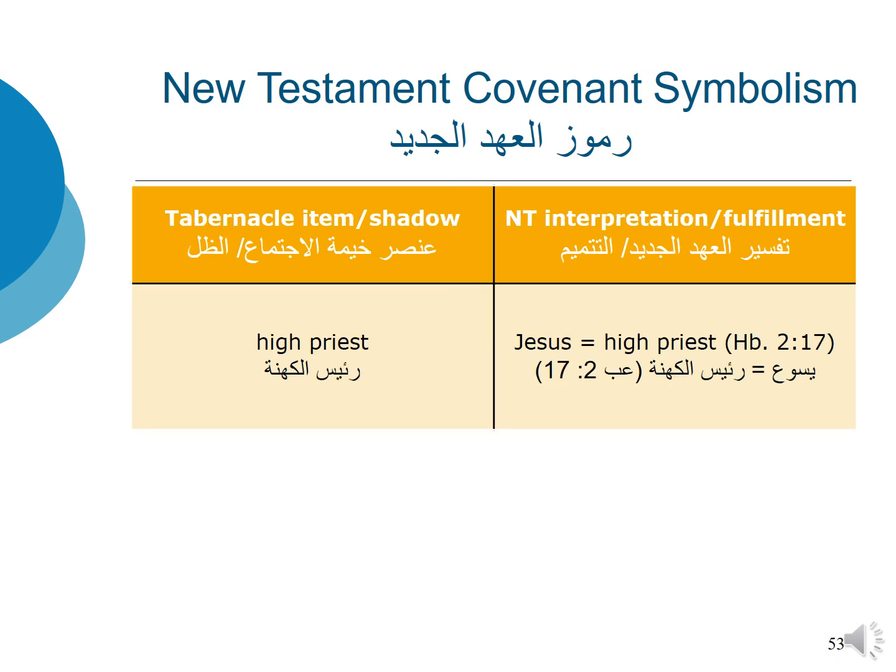Finally, and most importantly, the high priest, who ministered in the tabernacle, who was holy and was a mediator between man and God, is seen in Jesus, who is our ultimate high priest. And this is in Hebrews chapter 2, verse 17.